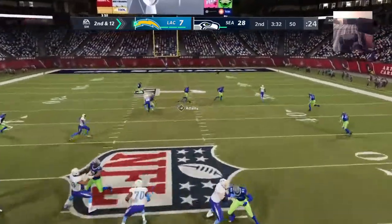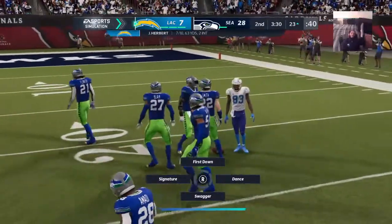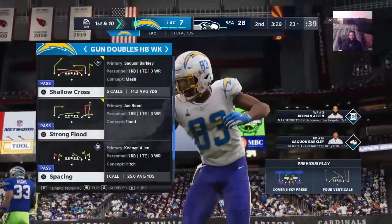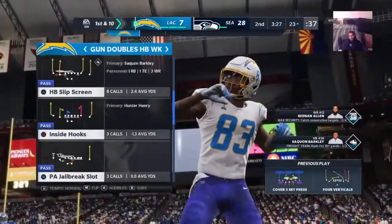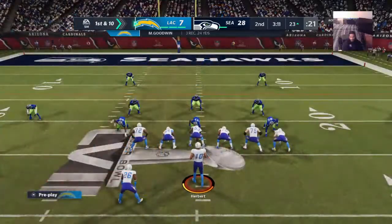From the 50, here's Herbert. It's good. As a tackle's going to be made at the Seahawks 27 yards there, a first down. 1st and 10 at the 23-yard line.